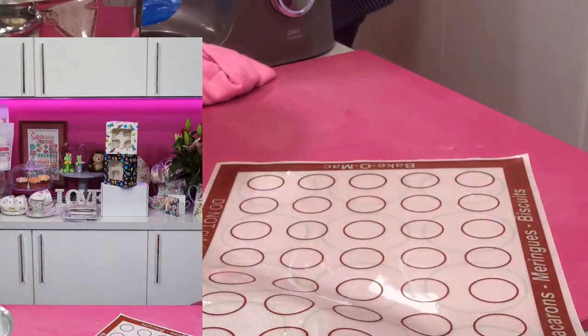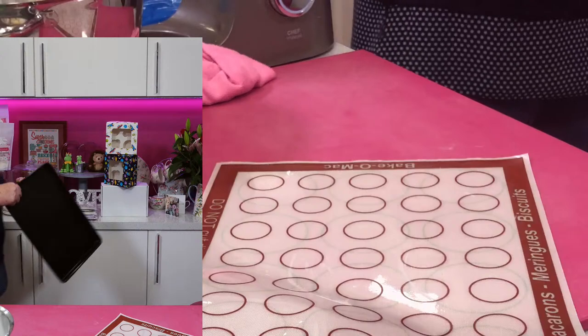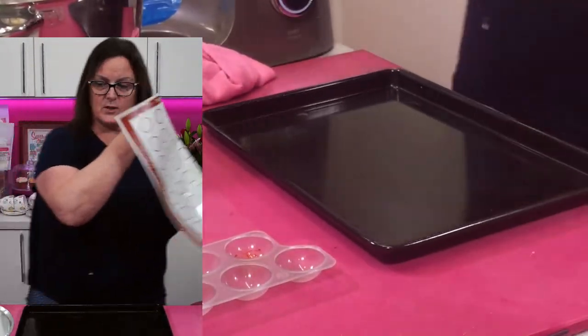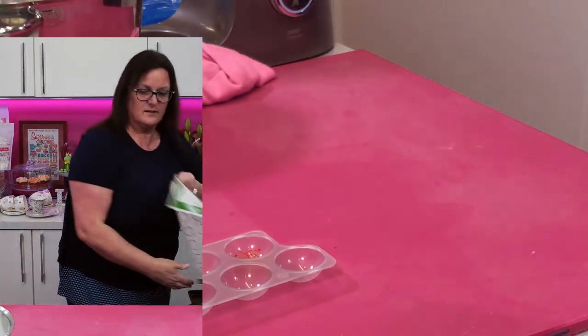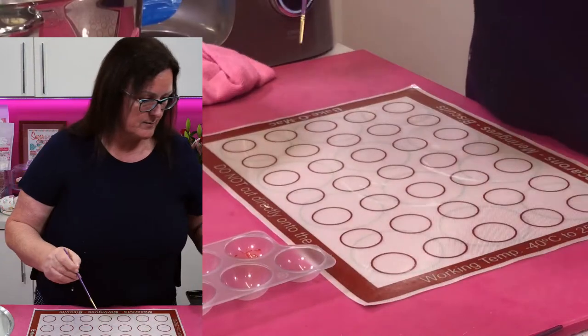Have we got another baking tray? Have you still got some meringue left? I have. No, just because I'm just going to wash your dish out first. All right, do you want to just cut me another piece of paper? Thanks. So we'll just do the last colour and then we'll get on and make some Swiss meringue buttercream.